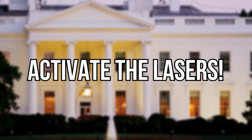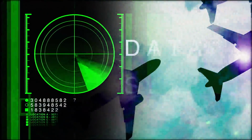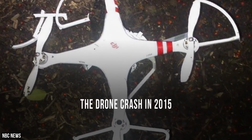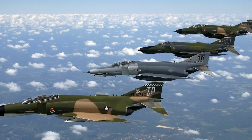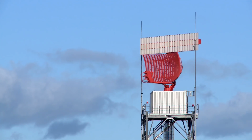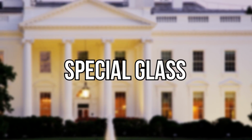Activate the lasers! Rumor has it that there is a laser on top of the White House that detects anything coming within radius of the no-fly zone. Also, the laser is meant to dazzle and blind any pilots that may be trying to crash into the White House. The drone crash in 2015 did bring up some questions when it came to White House security. Air defense is one of the more complicated things when it comes to being subtle and doing a good job. Of course, all of this hasn't been confirmed, but there are plenty of conspiracy theorists who claim that the laser does indeed exist.